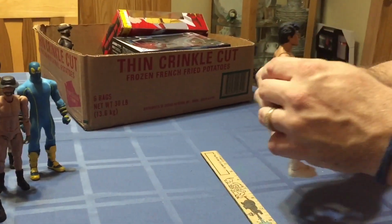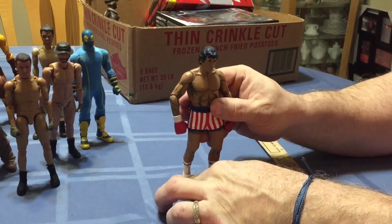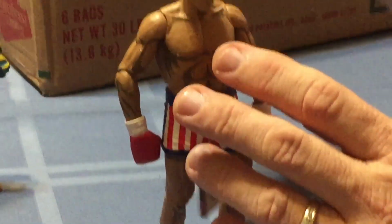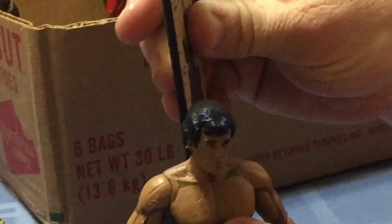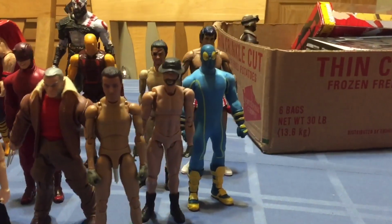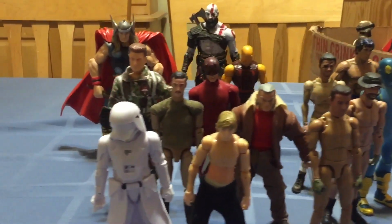We have another Neca figure. This is Rocky Balboa. I got the Stallone part right anyway. Again, the Neca figures tend to run a bit taller. And he comes in at about 6'6". And Stallone is nowhere near that. But again, if you want some height variety, it certainly does work.